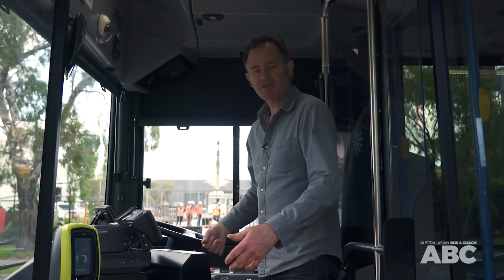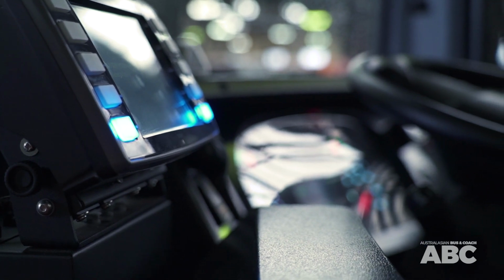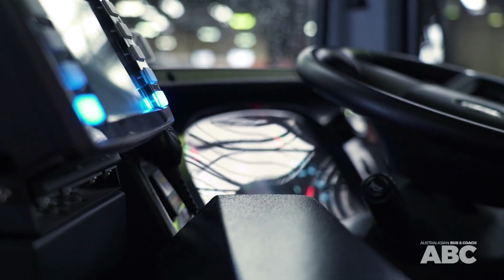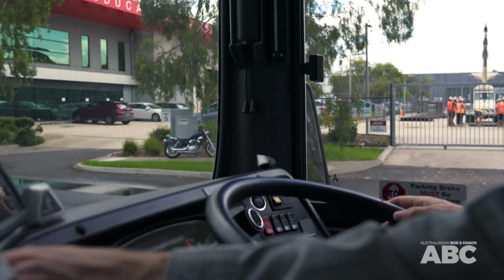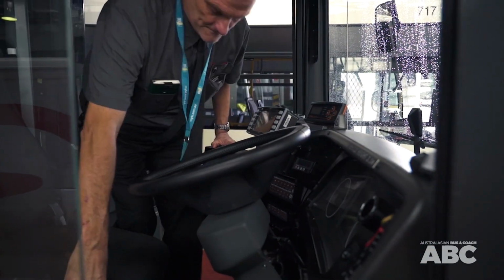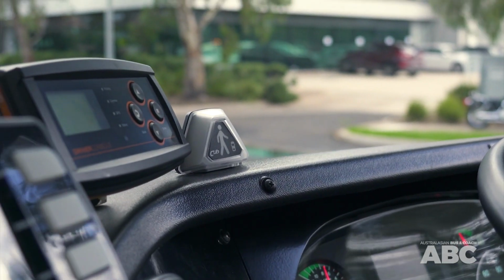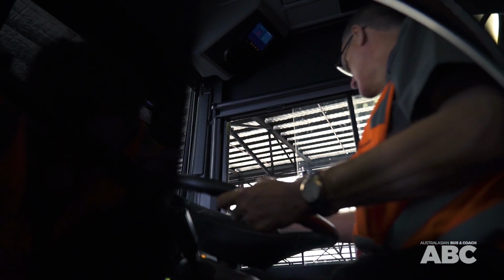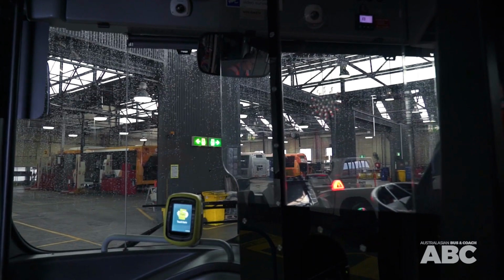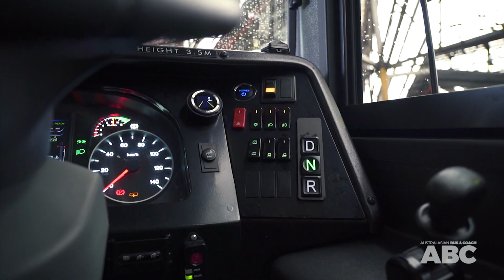So here we are in the driver's area, the driver's compartment. It's a standard Optimus area, but there's a few different things in here that Transdev employ. Look, we've got blind spot monitoring on left and right. There's two indicators here. And there is another sensor on the side of the bus here that if you go to take off and you don't see that there's a passenger ready to get on, this will light up red, and I've actually experienced it today. It works fantastically, it really does.